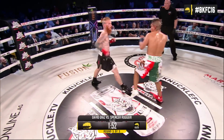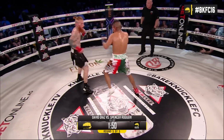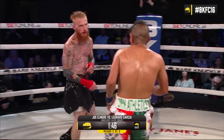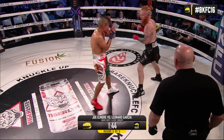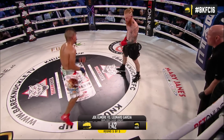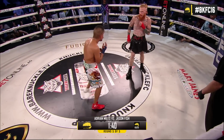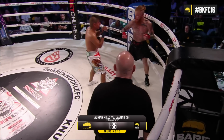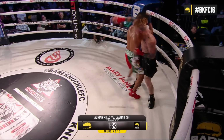Right hand to the sternum from David Diaz. I mean, even though he's extremely tired, Spencer still seems to be able to move pretty elusively and keep his hands where he wants them to be from time to time. Switch of stances from southpaw to orthodox, and a switch right back after the 1-2. One thing you have to say about Diaz, extremely tough, extremely durable.